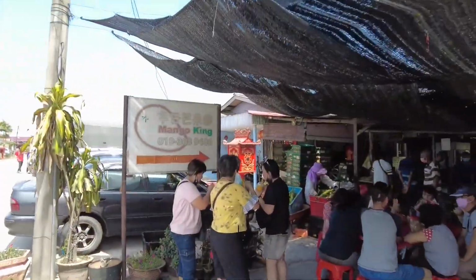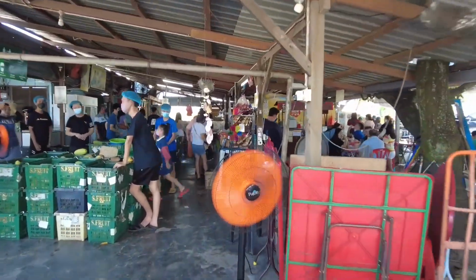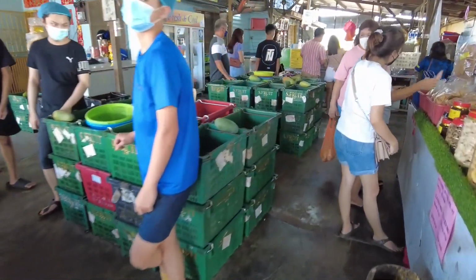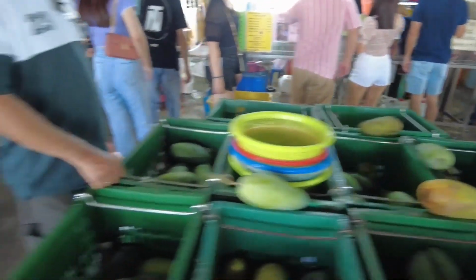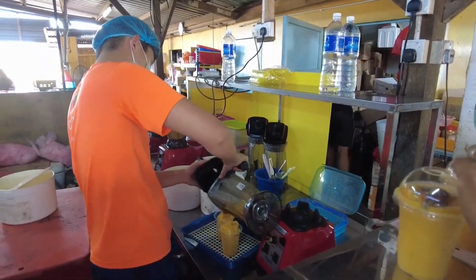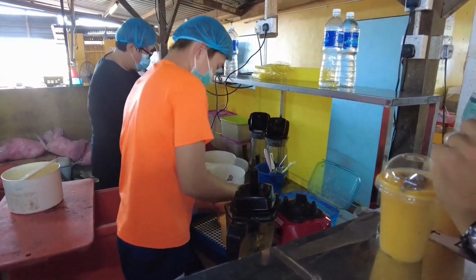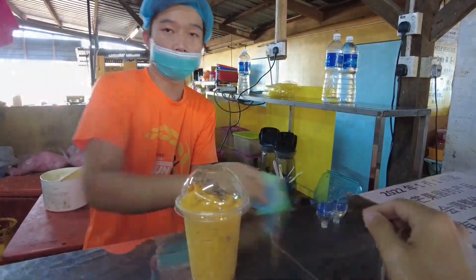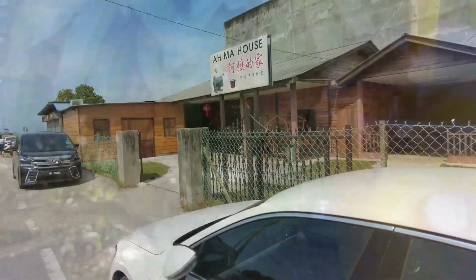Now, another place that we can visit in Sekinchan is a shop called Mango King. They sell lots of fresh mangoes, also fruits and drinks. Here you can opt for many different snacks, as well as the very recommended mango smoothie made from pure mango and ice for 7 ringgits per cup. Well worth it because it's very high in mangoes. It's perfect to cool down on a hot day.